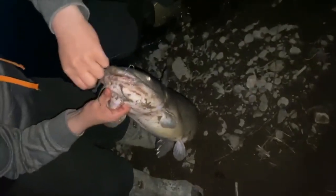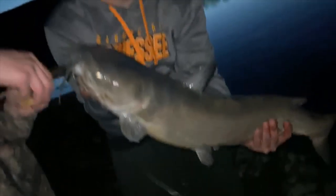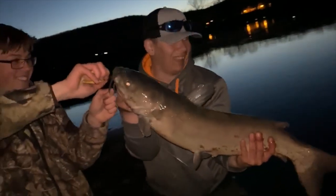Big ass fish. Grab the pliers. The hook is right here. Where are my pliers? You bastard. Holy shit. Let's go, dude. That's awesome. You got a bull of a fish.